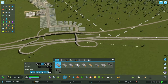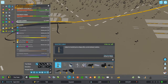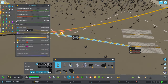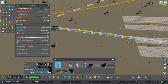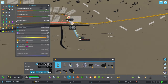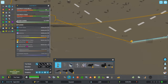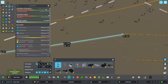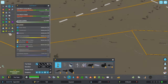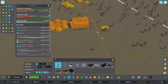Together. I guess we can get power and stuff from here. Let's try to do this. Go power from here. It's gonna come down. Oh, we need to have it underground. Okay, that should provide power. Oh, for some reason it's not.